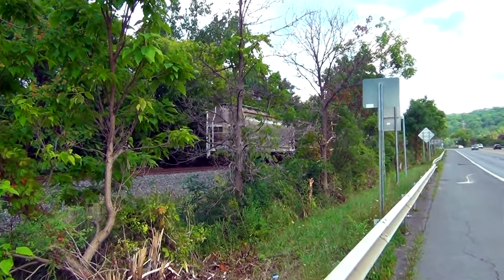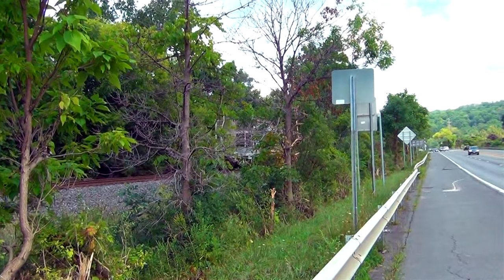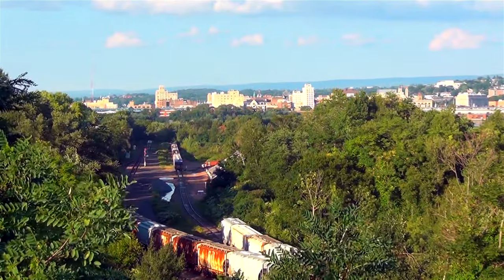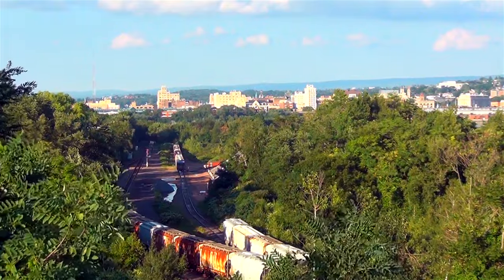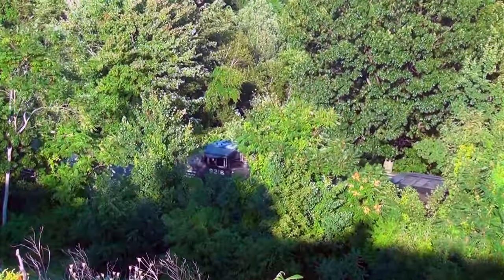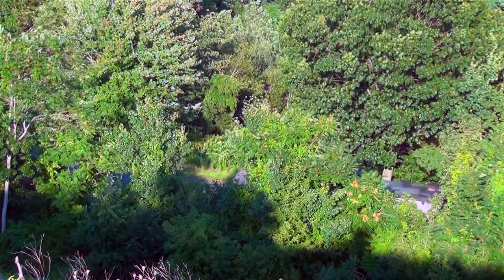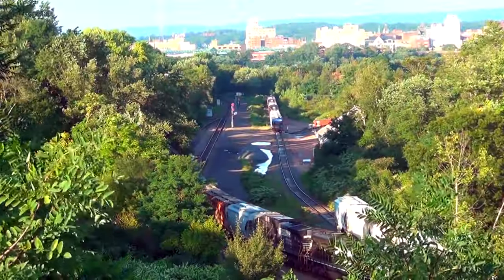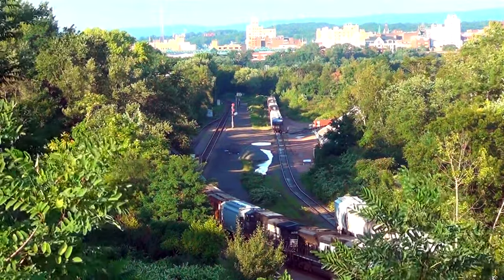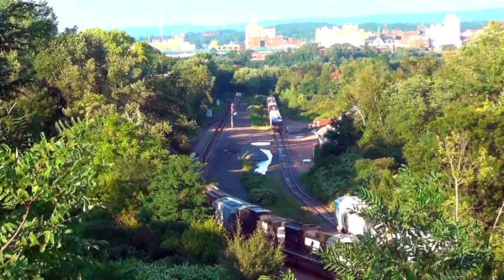When I got back to home base, I was greeted by the nightly evening local switcher switching out of all places the American Rock Salt Spur. Notable is the power. An EMD AC powered locomotive and a Dash 944 CW that's well on its way to becoming one. The trailing locomotive number 9216 has a unique place along on our journey.